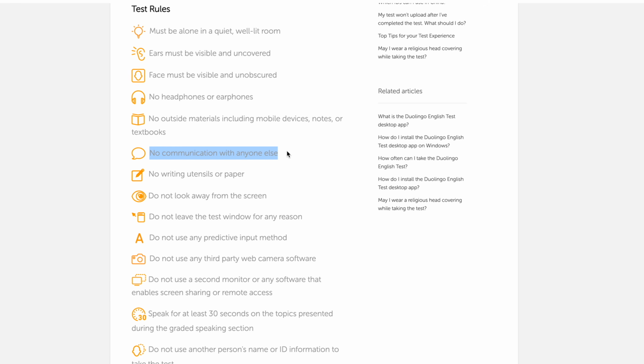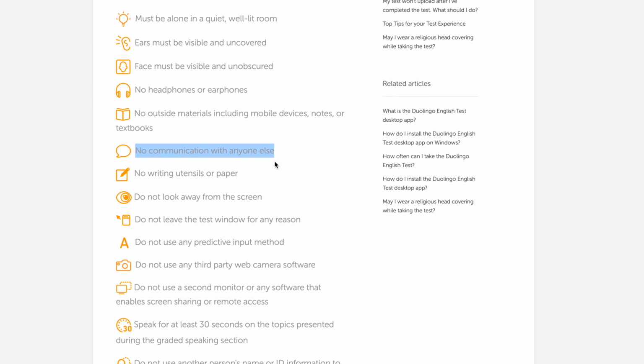Okay, next up, no communication with anyone else. As we talked about before, you are not allowed to talk to anyone else during the test. Make sure you are completely alone in your room.